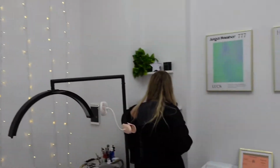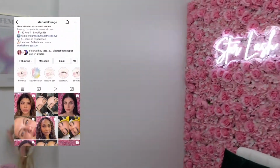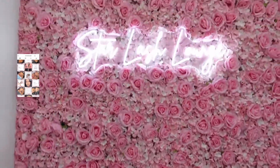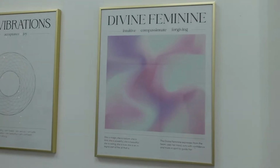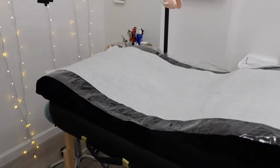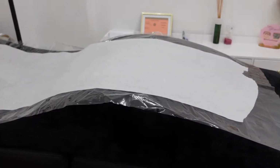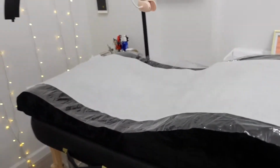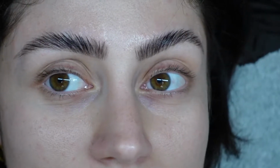So Polina's Instagram handle is Star Lash Lounge. We have a beautiful flower wall over here that you can take selfies at. And just cute artwork everywhere. Divine Feminine, High Vibrations, Angel Number 777. Look, they even have a custom lash bed that raises your legs. What? That's so cool. Let me zoom in on my lashes so you guys can see what they look like.